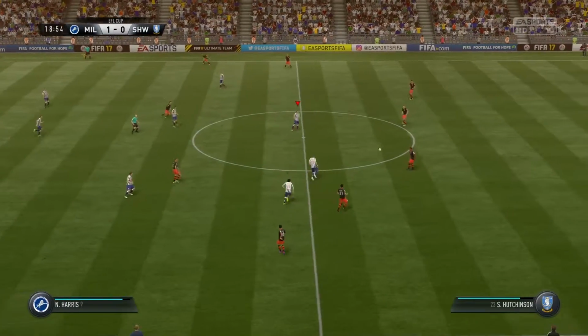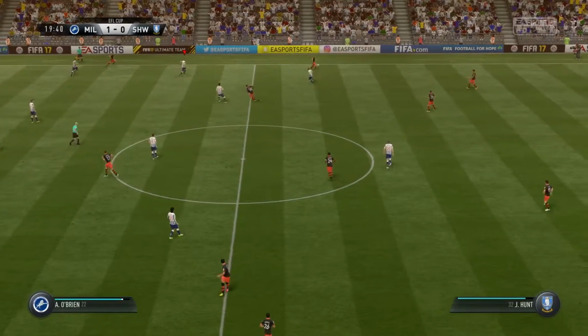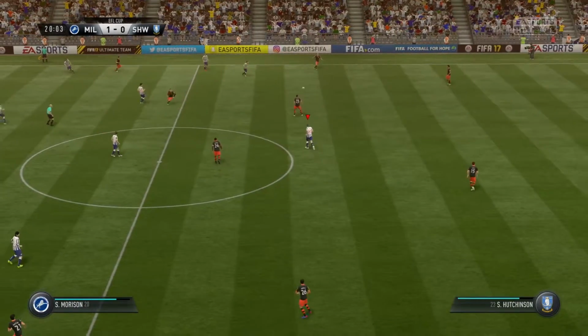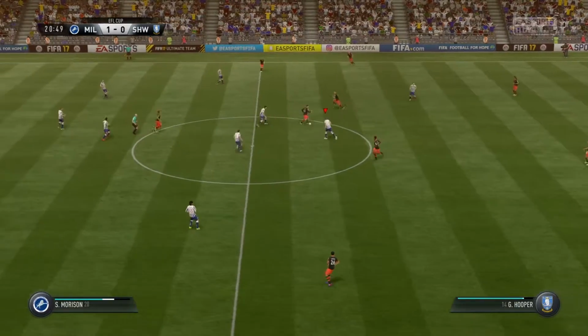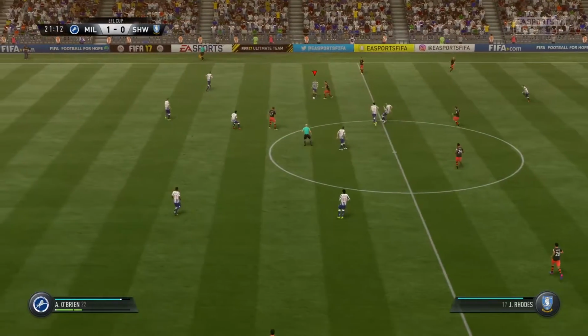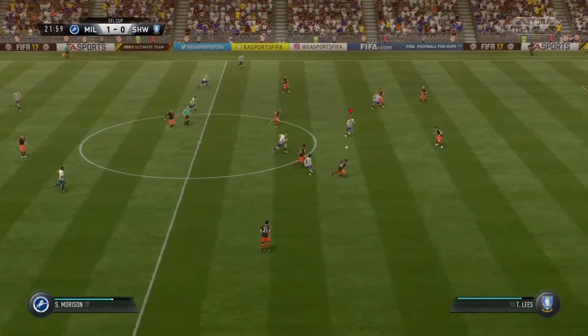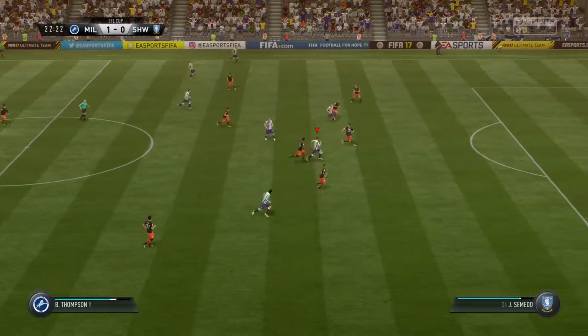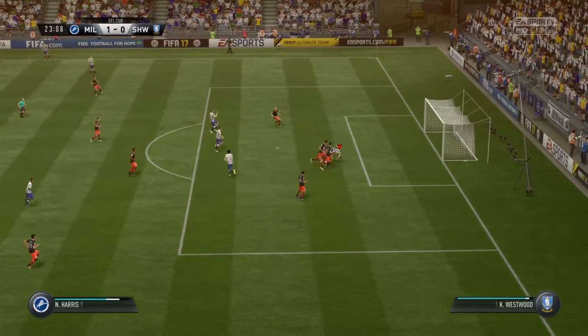And that's across the field to try and switch the play. Sam Hutchinson. Hooper. Thompson. Good forward play from them. It's easy here for the keeper.